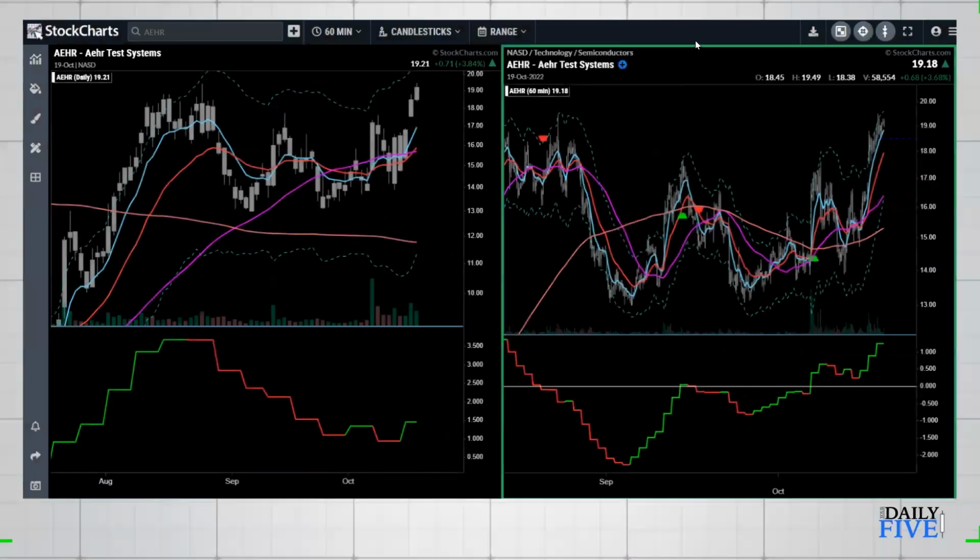Now, take it to the other side, AEHR. Yes, this looks like a great stock. It's been doing well. But it's been challenging for me to trade something like this because it has been bull flagging. Man, to try and find the exact moment of when to get in here, I can show it to you, but in the moment it has been really difficult, because for every day you look at this thing, it's been really challenging to find that exact moment.